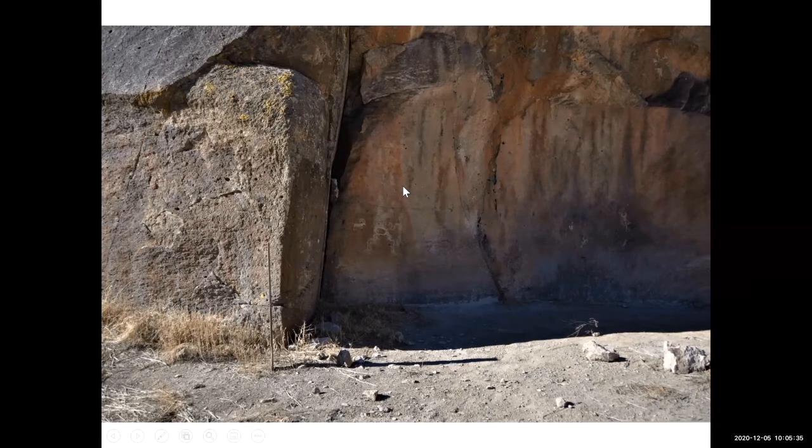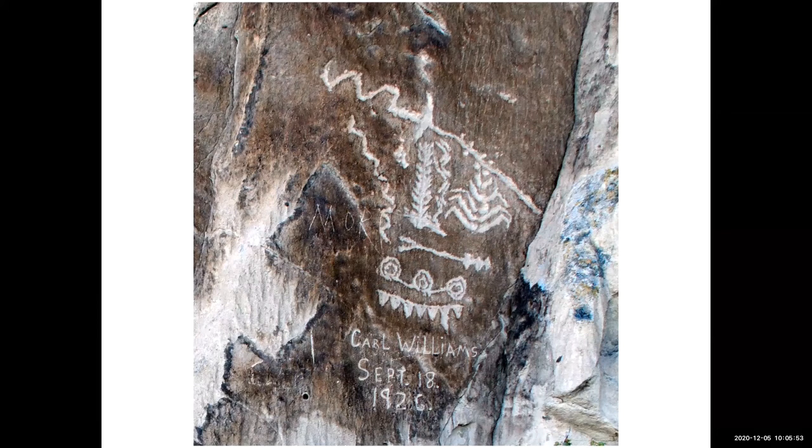you know, when you look at this rock art panel, and this was in the amphitheater at White River Narrows, you got Carl Williams, September 18th, 1926. When you look at the National Historic Preservation Act, historic resources are over 50 years old. So this is a historic resource on a rock art panel. And then for an ARPA violation, the archaeological resource needs to be over 100 years old.